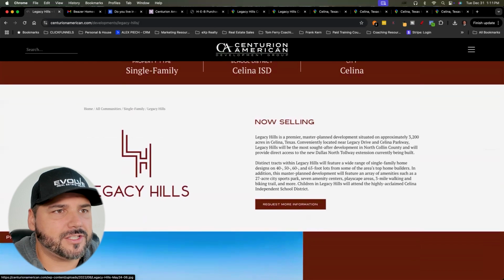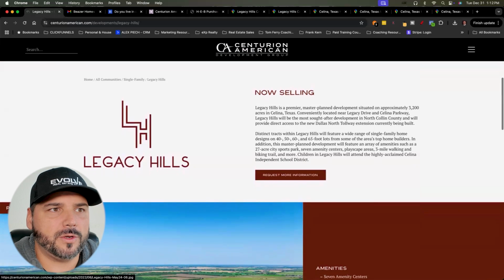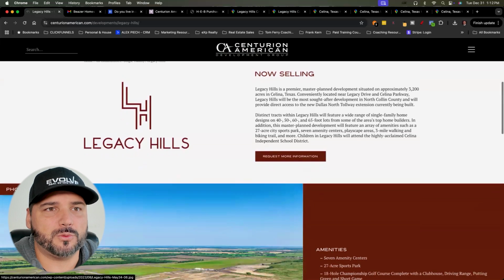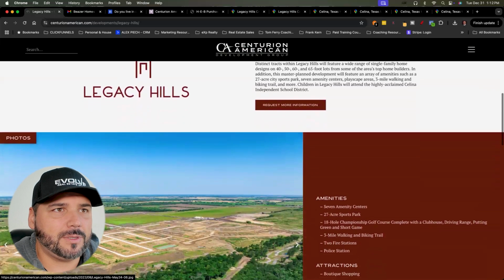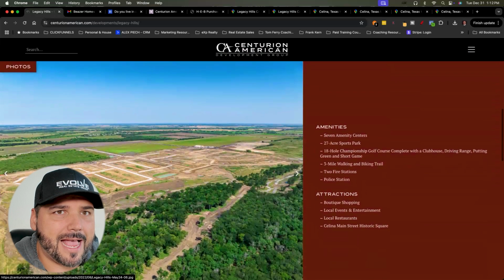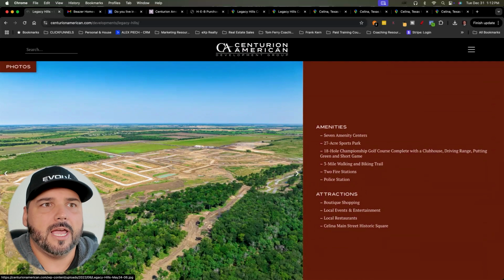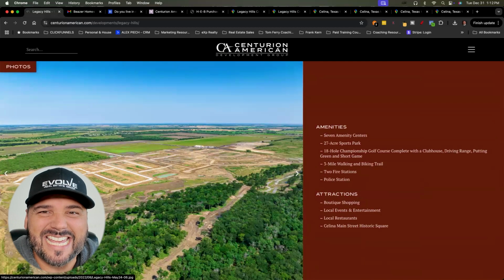So Legacy Hills, this is a very unique community. You're gonna see products from 40 foot, 50 foot, 60 foot to 65 foot wide lots. There is going to be a 27-acre city park, 7 amenity centers with playscapes, 3 miles of walking and biking trails. This place is going to be second to none. As I mentioned, this is the largest master plan community being built this side of the Dallas-Fort Worth Metroplex. So when we talk about amenities, you're talking 7 amenity centers, which is insane.